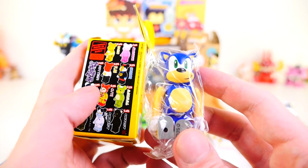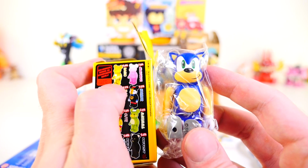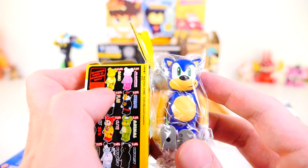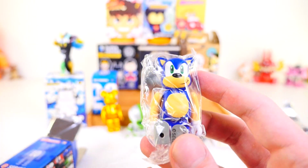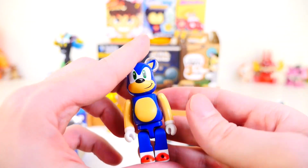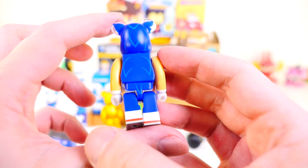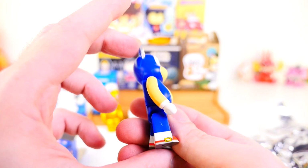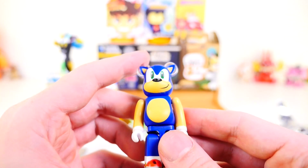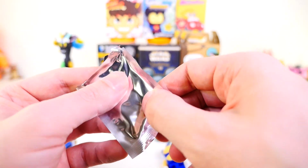You know, now that I look back at this one does say basic and it's got the letter B on it, but this must be the one we got because it did say basic on the card. So I guess he's not like a mystery or rare. It's kind of strange that the letter on his front's different than the letter on the box. But here's a look at Sonic. How awesome is that? His paint is a little messed up right there. If you notice, as soon as I open him out of the box, it's a little messed up.